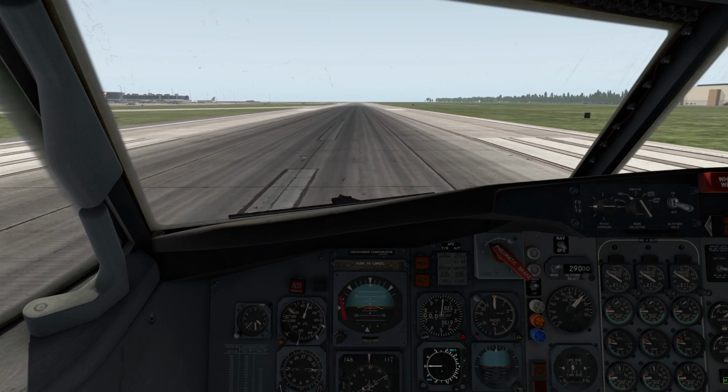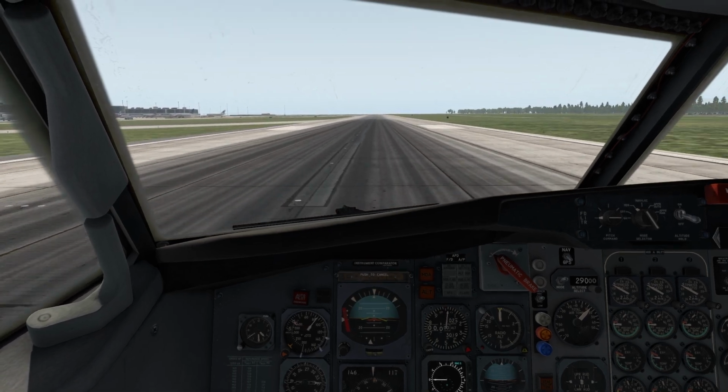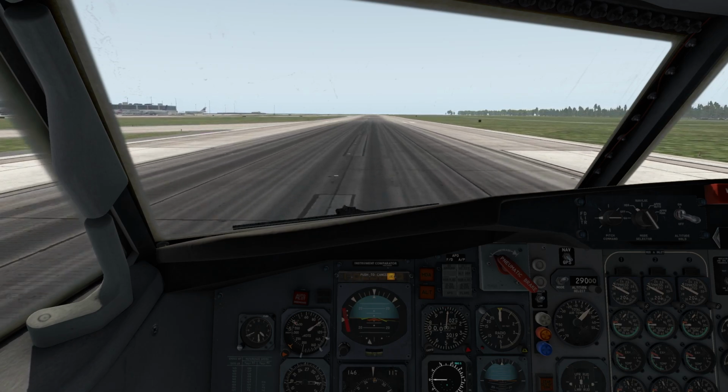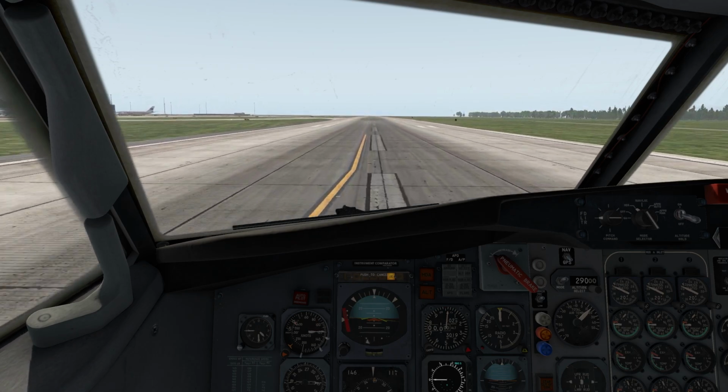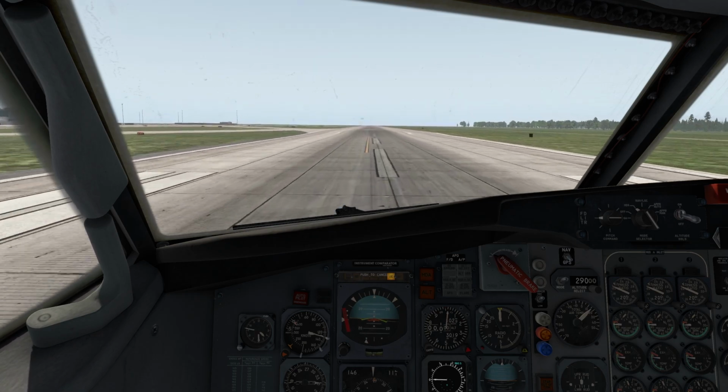Takeoff thrust set, or near enough. There's a little bit of play in my throttle, so it's hard to be super precise sometimes, and I need to focus on the takeoff anyway. Holding a little bit of forward pressure on the stick, easing that off as we accelerate.